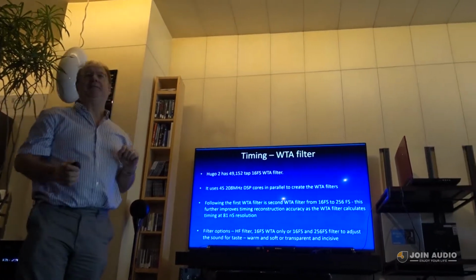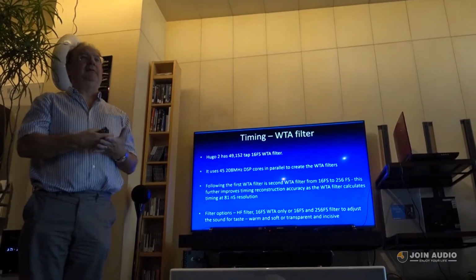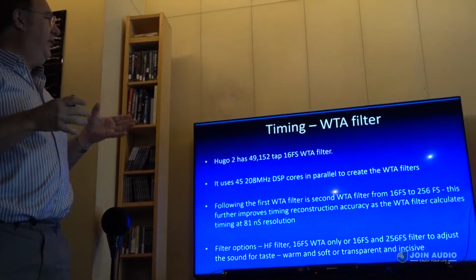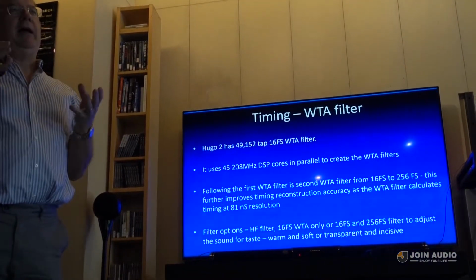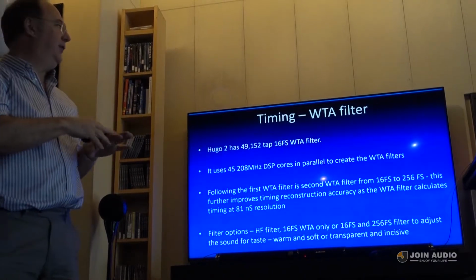Firstly, we're very famously known for the WTA filter, and this is a key element within all of my DACs. With the Hugo 2, we've got a 49,000 tap length WTA filter, and it's a 16FS filter, whereas before we were an 8FS filter.